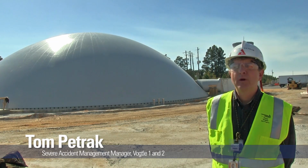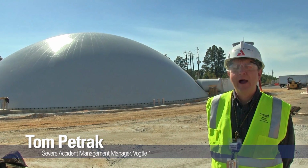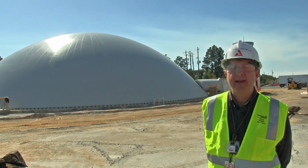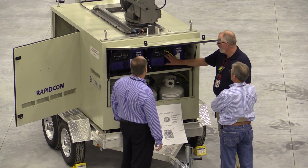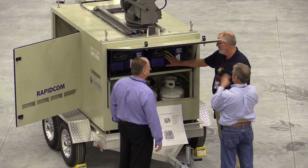We will have enough equipment stored in the dome to cover both units for 72 hours after an event. In fact, we probably have enough equipment here to last 30 days after an event. We will take what equipment we have on the plant site right now and stage it in designated areas inside the structure. We've already started training the operators on the developed strategies, and we'll add some additional training for the equipment itself as it becomes available.